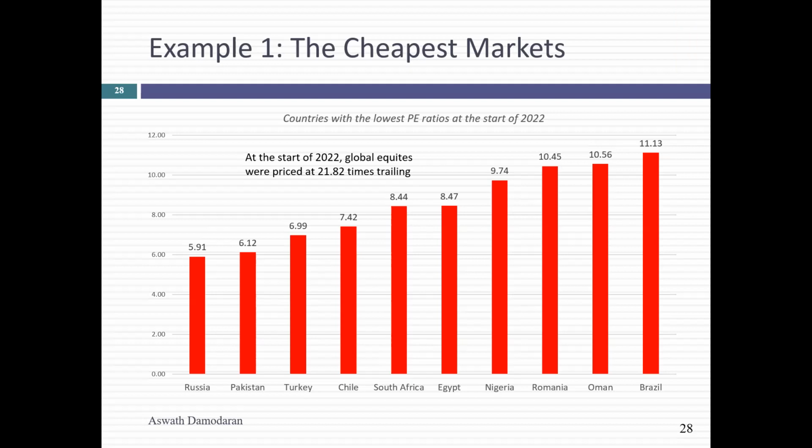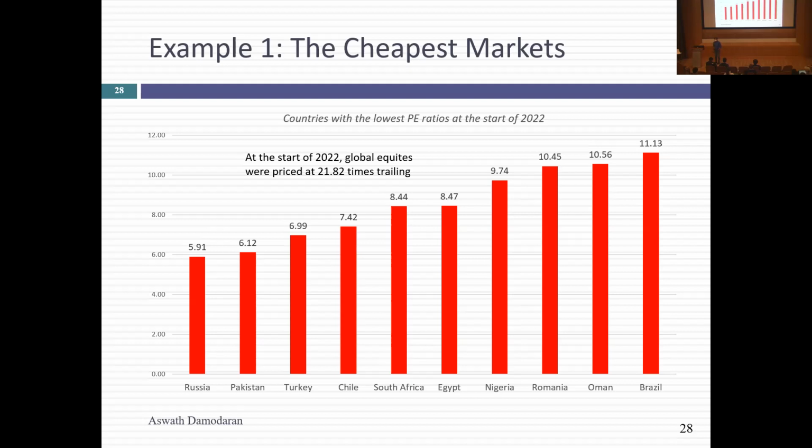Very low growth rate. Growth could be the reason, but I think more important than growth, when you think about Russia and Pakistan, it's risk, right? It's always good to ask about growth. Maybe Russia has lower growth, but it's risk. Country risk is huge. If you think about what's happened to those two countries in 2022, the market is being very, very, very proactive in terms of Russia and Pakistan. So be careful. Don't put your money in a country with the lowest PE ratios, because you might be getting the riskiest, worst market in the world rather than the cheapest market.